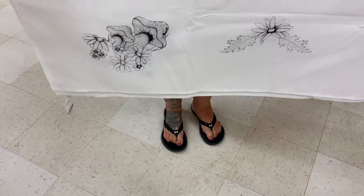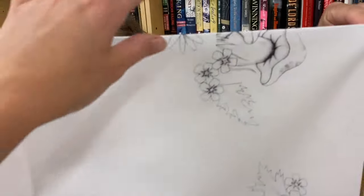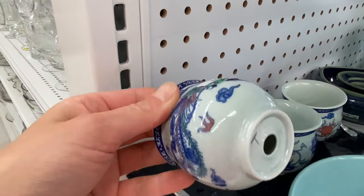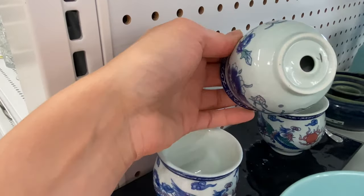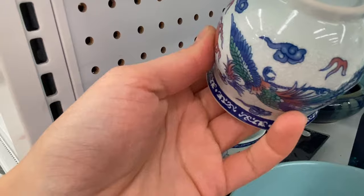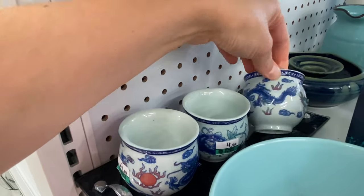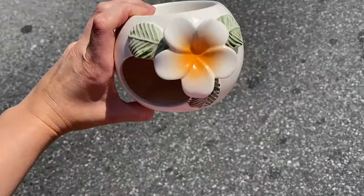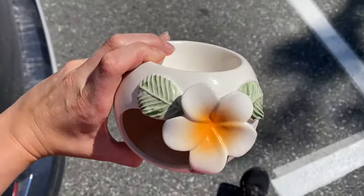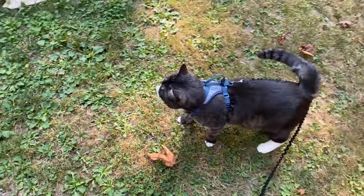Alright. My mom doesn't want to be on camera, so there's her feet. But she just found this tablecloth. And it's got mushrooms. Got a little mushroom ring in the middle. Good score, Mom. Ooh, I love these. So nice. Dragon. Couldn't resist the flower. Come on, let's go check out the goods.